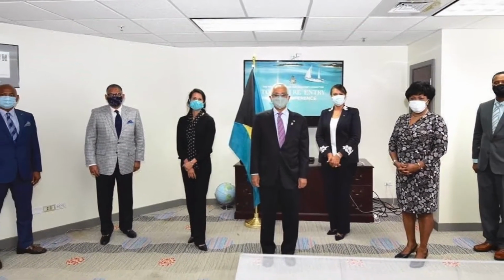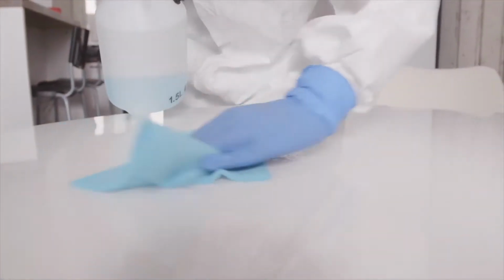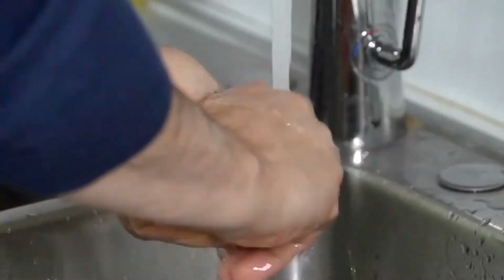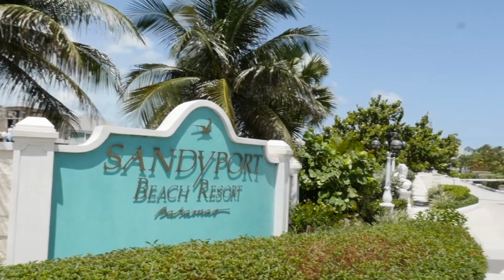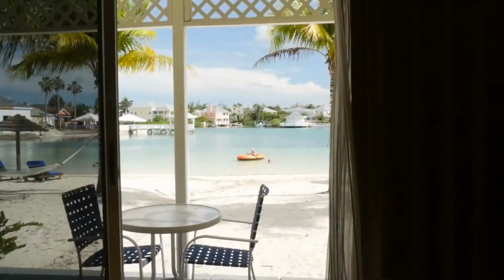The Tourism Readiness and Recovery Committee has established protocols that are responsive to our new normal. One of those responses is the Clean and Pristine certification program that has been implemented in hotels across the country. Today, we highlight the Sandyport Resort and their ongoing efforts to keep their guests safe.